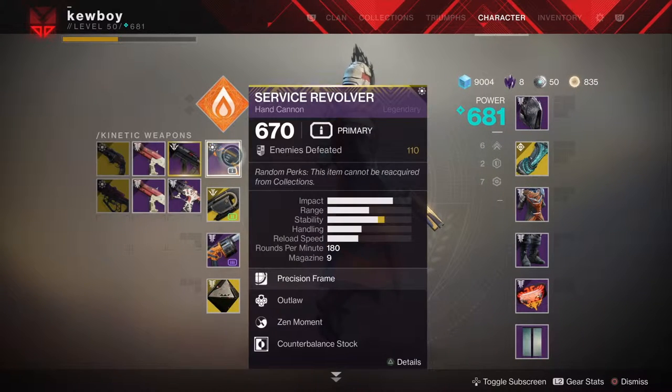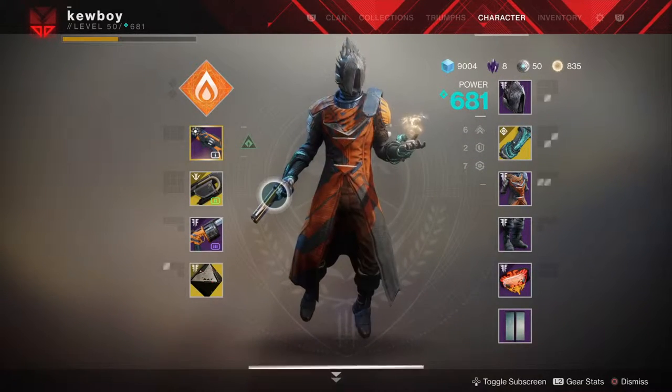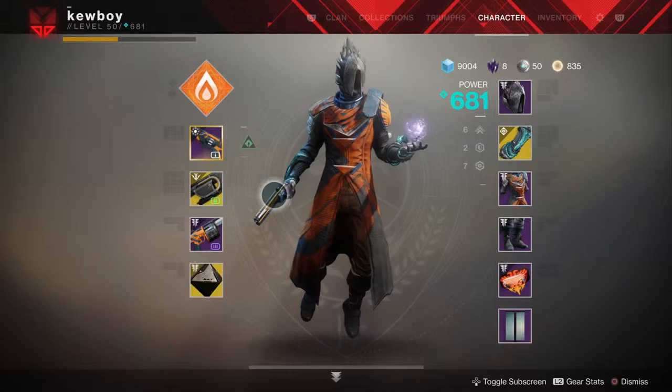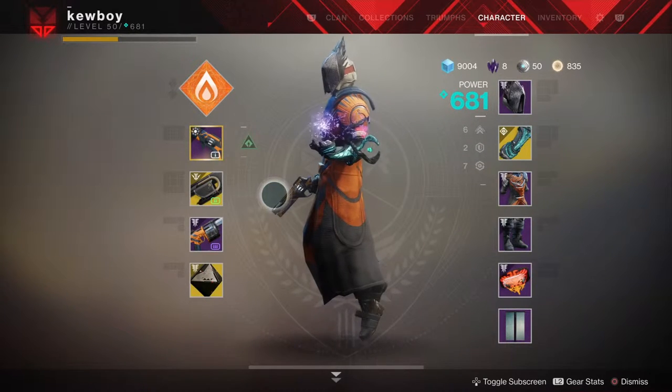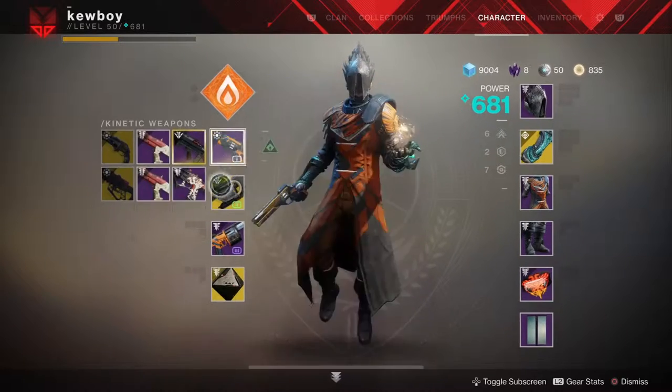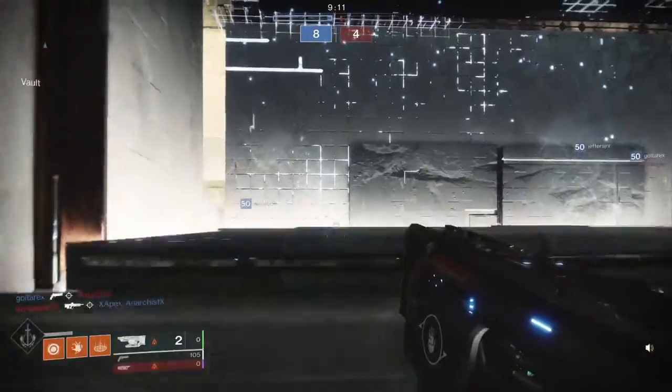I have the regular roll on it, but you can get things like Kill Clip. I'm not sure about Rampage. I know you can get Outlaw, and I think you can get Rapid Hit. But this isn't a review on Service Revolver, this is a review on Jotunn. So I'll see you guys when I'm in the match.